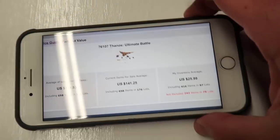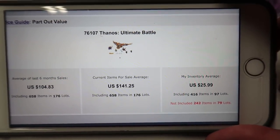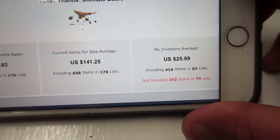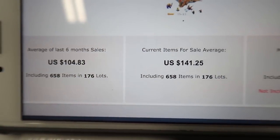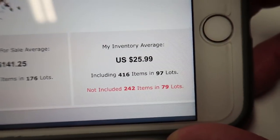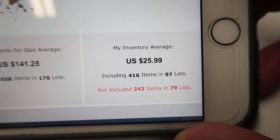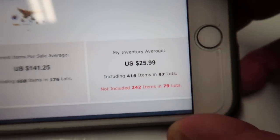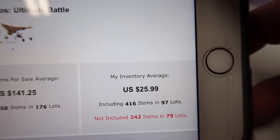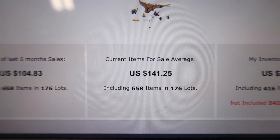So I always mean to do this before I hit the upload button. I'm not quite there. I just got through the black. I was just curious how many lots are going to be new. So there's 176 lots, and I have 97 in my store, so I'll be adding 79 new ones. So that gives you an idea. But the 79 new ones, the values are crazy. The $25.99 is what I have in my store because the minifigs are in this overview.